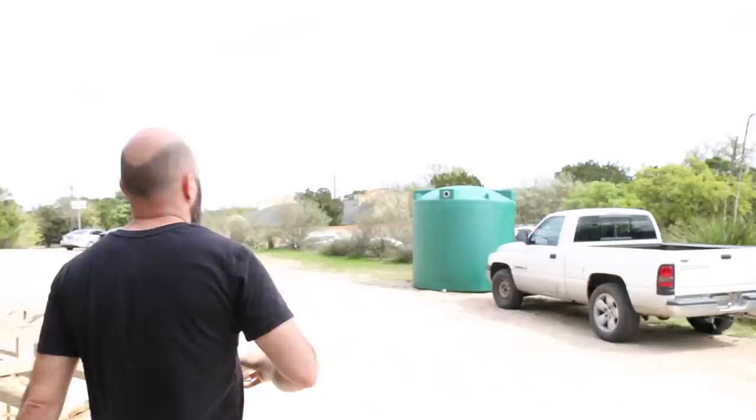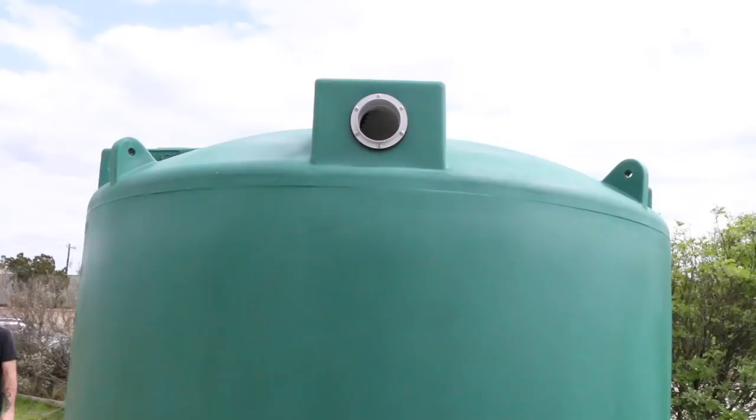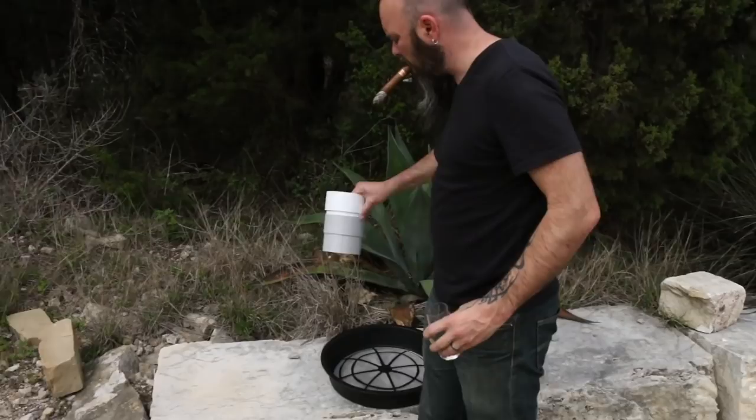Alright, so we're gonna go check out the distillery. We're going to be only rain capture for all the water used at our distillery. Hey, you get a little perspective right there. So is that where the rainwater goes in through the... Yep, to the top. A gutter and a pipe running from the gutter. So how do you keep bugs and leaves out of there? You got a screen. All right.